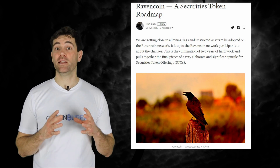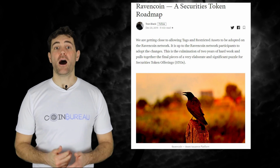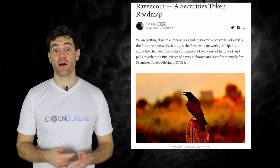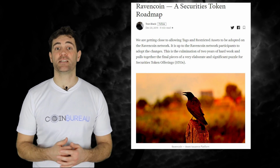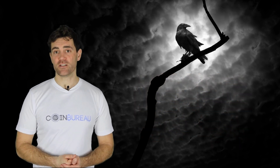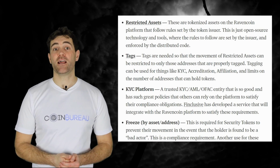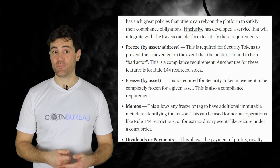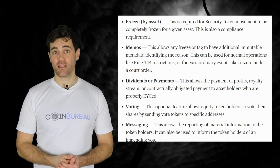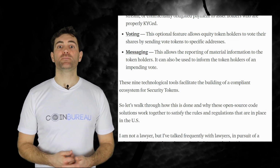In a recent Medium post by the lead dev, this appears to be around the corner, and it could open up a completely new avenue in the security token offering, or STO, landscape. I encourage you to read the post, linked below, but it goes through some really interesting aspects of the Ravencoin asset issuance framework. There are also some additional features in this roadmap that were not in the original white paper. This includes functionality such as a KYC platform, token or asset freezing, and token voting for equity token holders. He also explores some of the legal questions around security tokens and regulations which I raised earlier.